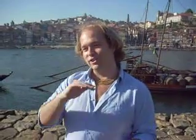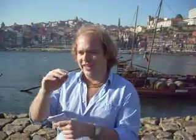And my personal favorite thing to eat here in Porto are francesinhas. Little French girls? Yeah, that's what it translates to. But what it is, it's like bread, sausage, like hamburger, ham, cheese, egg, and then they pour this sauce on it that honestly looks and tastes like it's pure salt, but it's so good.